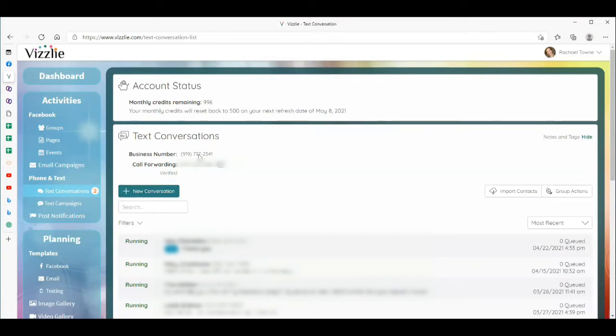Now you will notice you're given a phone number and you're given a call forwarding number. Now this is call forwarding. The only time this is going to forward to your phone number, your personal phone number, is if they call you. It does not forward text messages. I do not know of anyone that does forward text messages, but what I do is I just check in Vizzlie, and you actually do get an email from Vizzlie when somebody responds to your text message. So it's easy enough just to go in and check that message. Like here, it tells me that Jessica has 2 messages and I need to open those. So it's pretty easy to do.